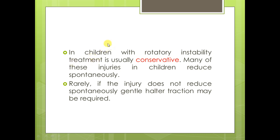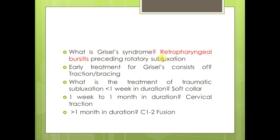As I informed you, the usual scenario is a child. You will manage him conservatively. We will continue his management in a while. But another cause of this torticollis could be infection. So one important question to ask here is about infection, like otitis media, common cold in the recent days. And there is a rare type of infection called Grisel syndrome, retropharyngeal bursitis.